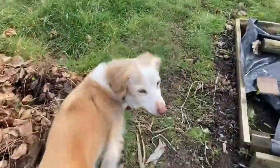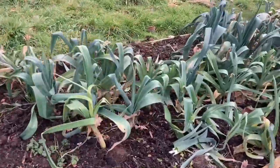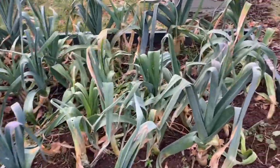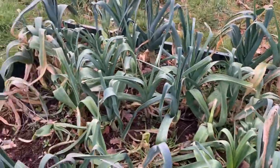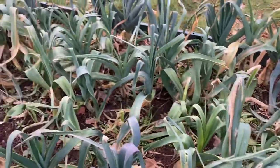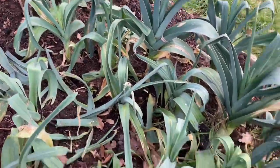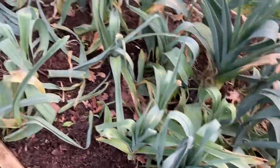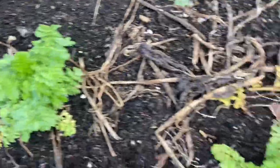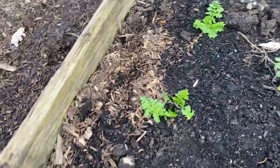And little Stella, and some more leeks, which we've been gradually harvesting, and they've done okay. Some of the outer leaves have been a bit soft, but the vast majority of the leek inside is fine, and we've been making lots of soups and stews and risottos and things. We still have a few parsnips to dig up, and they keep really well.